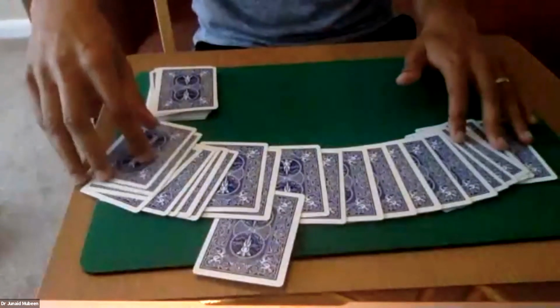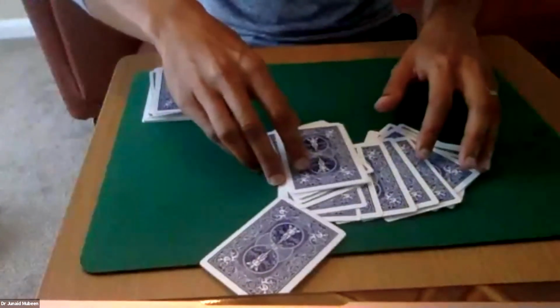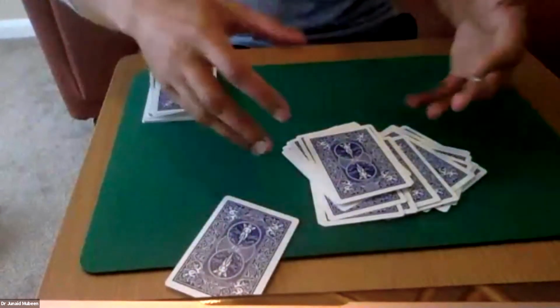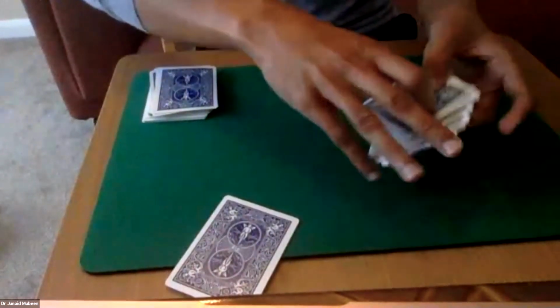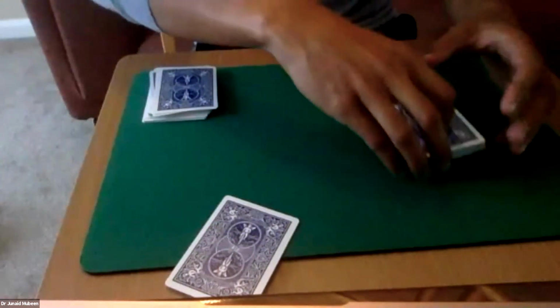Okay, so I'm going to gather up your cards. Now, I'm not allowed to see your cards, but obviously I need to hold it up to the camera so that you and everyone else can see. And I just need you all to trust that I'm going to look away. And again, once I explain how this trick works, you're going to realize I don't need to cheat.